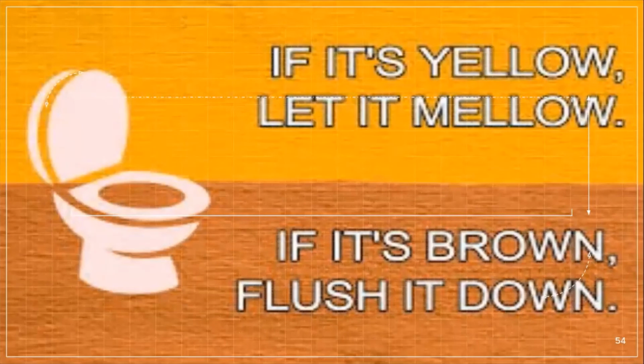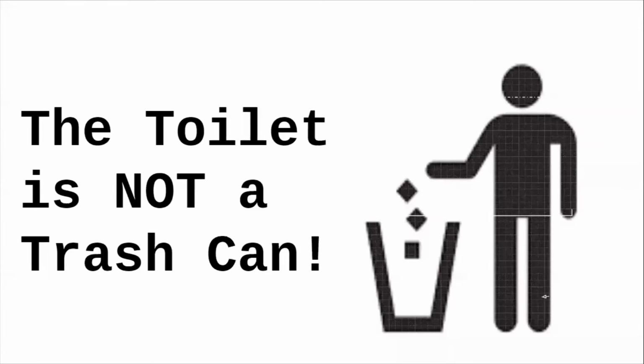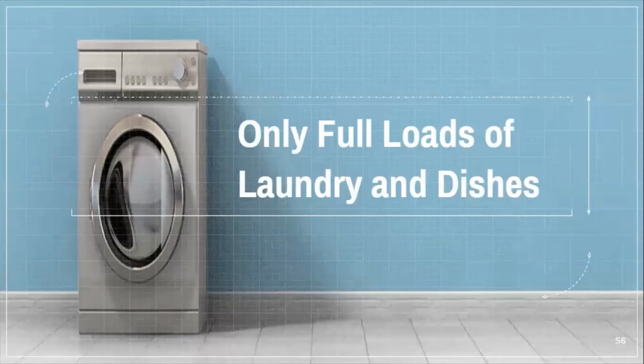This one needs no explanation. If it's yellow, let it mellow. If it's brown, flush it down. Of course, this is up to your personal taste. Don't use the toilet for a trash can. Every time you flush that toilet, you're losing water. And it's drinking water, actually. Consider only washing clothes and dishes with full loads. It's much more efficient.